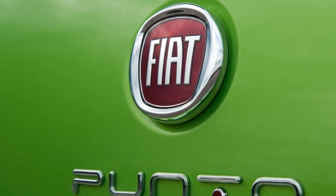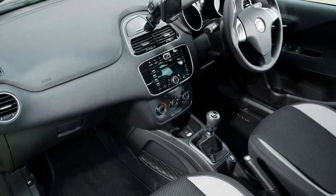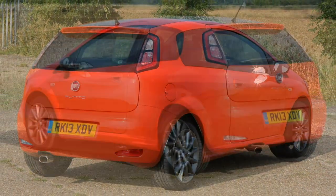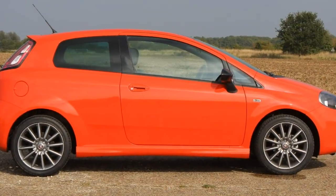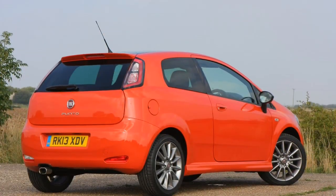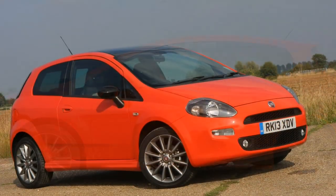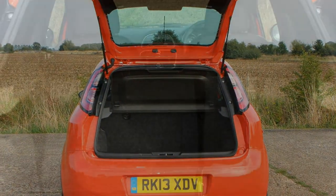From mid-2013, both Easy and GBT derivatives get black fabric seats, front fog lights which swivel with the steering, and side airbags. The flagship sporting trim includes a body-colored rear spoiler and side skirts, gloss black painted roof and door mirror housings, sports suspension, a tarmac-finish dashboard, black headlining, leather-covered sports steering wheel, gear knob and handbrake, dark headlamp lenses, front fog lights with cornering function, rear privacy glass, chrome exhaust pipe finisher and 16-inch 7-spoke black alloy wheels.